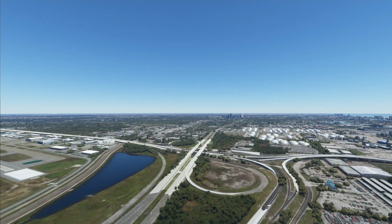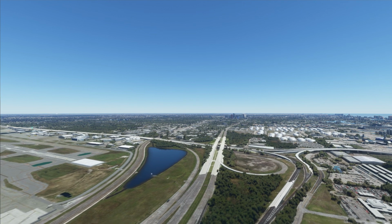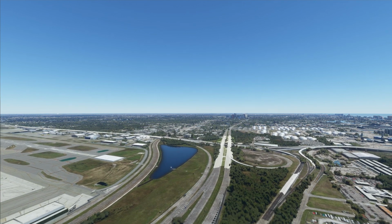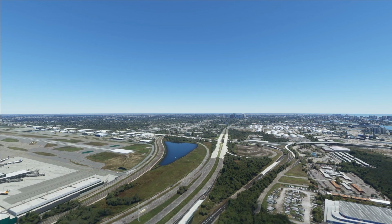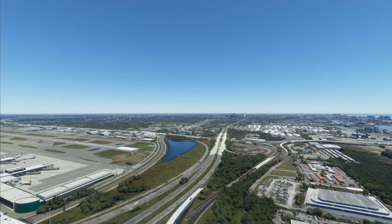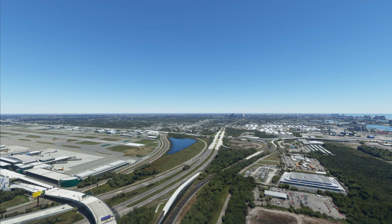So we're just tracking south now, so you can see the perimeter of the airport, the eastern perimeter, and you've got the docks there on the right hand side. There's a nice atmosphere about this. The ambience looks good. It just fits quite well. As you can see, it just kind of looks nice. Fits there. Highway looks good.